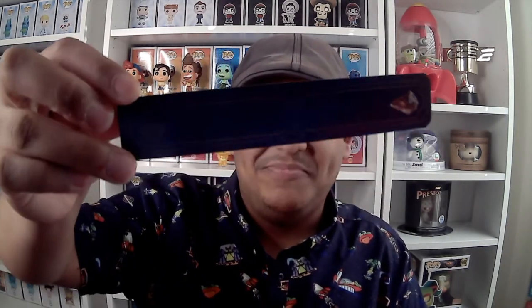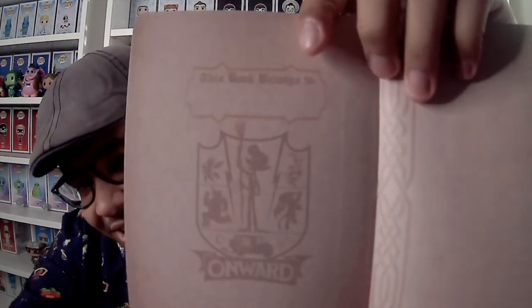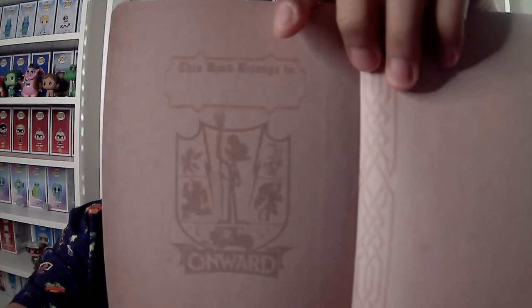And then our last thing in this box. Yes. It's Ian's sketchbook. That's fun. From Onward. We got Ian's sketchbook from Onward. Oh, there's something in this front. Oh, it has a bookmark too. Nice little bookmark. Very cool. And then it says, this book belongs to, and it has a nice little illustration there of Ian. Oh, this is so fun.